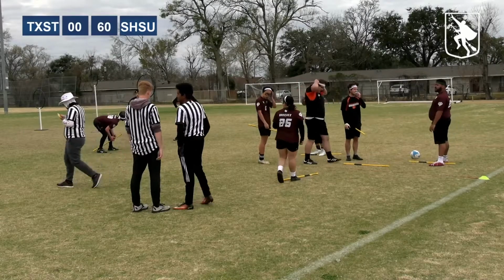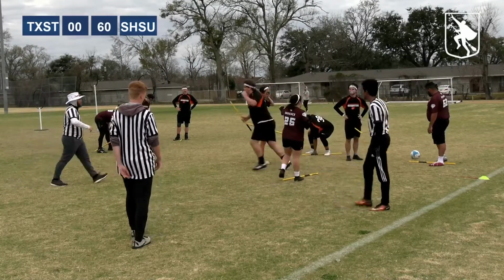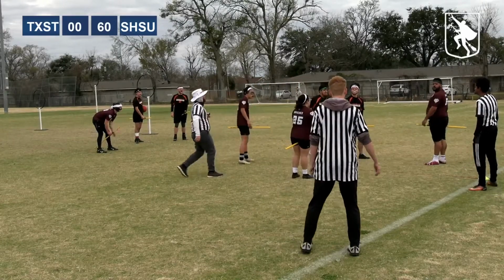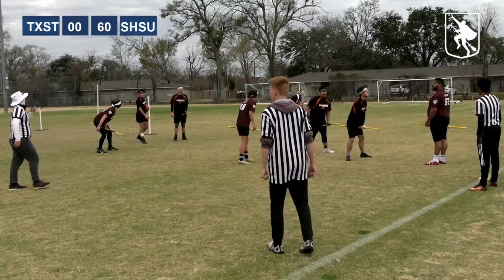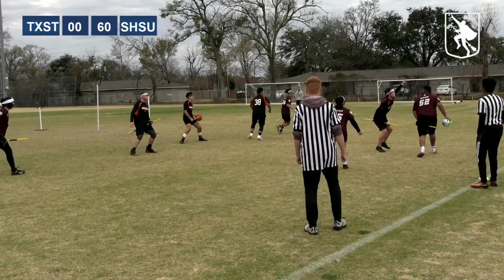Yeah, so it seems like that first tackle was clean, very good hit, but that second tackle was unfortunately from behind. So SHSU will have a player in the penalty box, and now Texas State will have an opportunity with a one-person advantage to have a power play here. Definitely. This should be Texas State's best opportunity of the game.